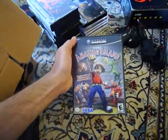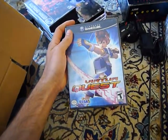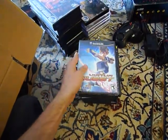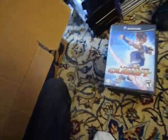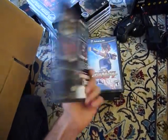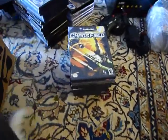And then I picked up Amazing Island and a sealed copy of Virtua Quest, and I think this is a spin-off to the Virtua Fighter series. Not very good supposedly, but for 2 euros I thought why not. And Chaos Field, this is a shoot 'em up. And that's it for the NTSC copies.